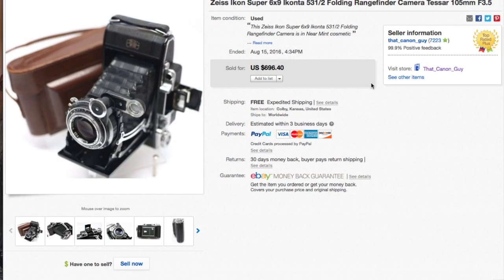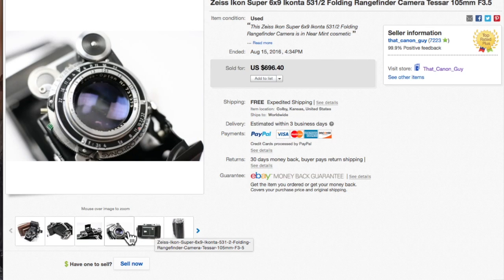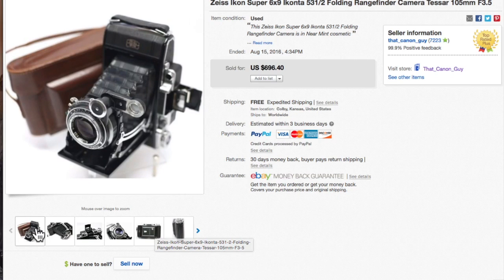This is a Zeiss Icon Super Iconta. It is a nice folding camera, a high-end. Zeiss Icon is higher end. It's got one of the medium or better lenses on it. This is a solid camera from the 50s or 60s.